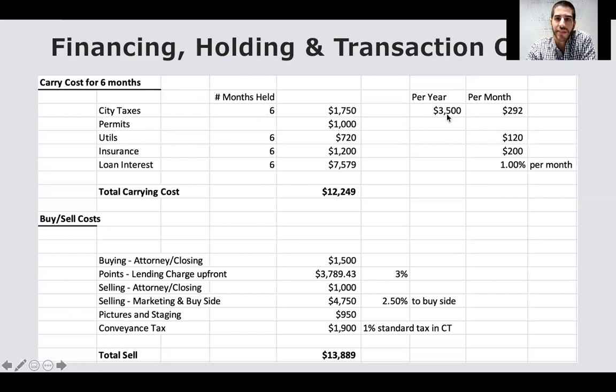We had city taxes. The annual is $3,500, so half a year would be $1,750. I threw in $1,000 for permits. I know that's high. You can see a budget for utilities, insurance, and loan interest. Again, that hard money lender was charging 1% per month. So that's a big part of our expense there, $7,600.